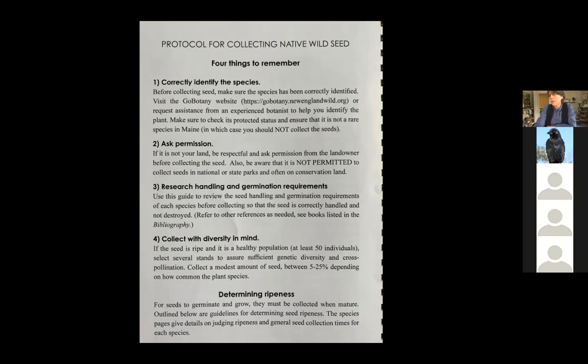And then you also want to make sure you've got a healthy population that you're collecting the seeds from. So that's typically at least 50 individuals, and you would only collect a very modest amount of seed, 5%, 25%. I even think that number is high with how much loss is happening on our roads and in our landscapes now. So just make sure that you have done that. Again, this resource is all in the guide.